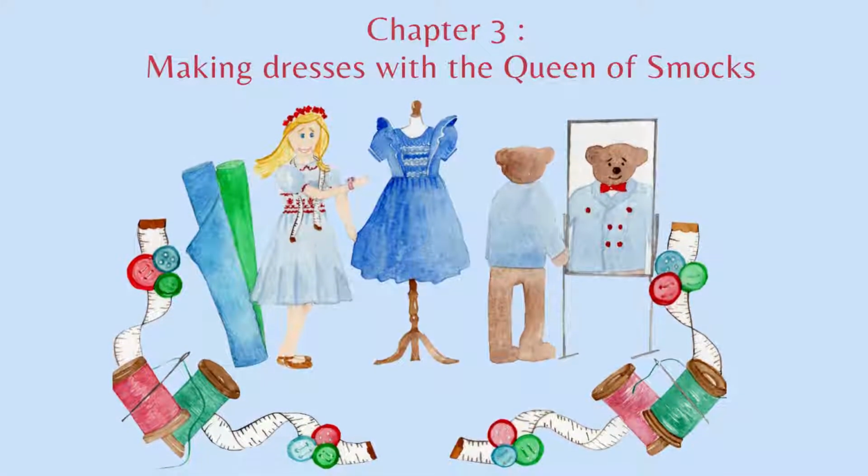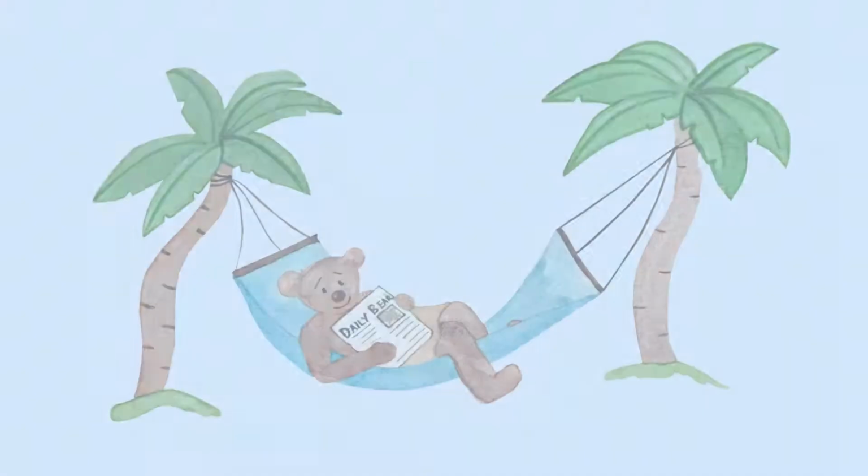Chapter 3. Making Dresses with the Queen of Smocks.